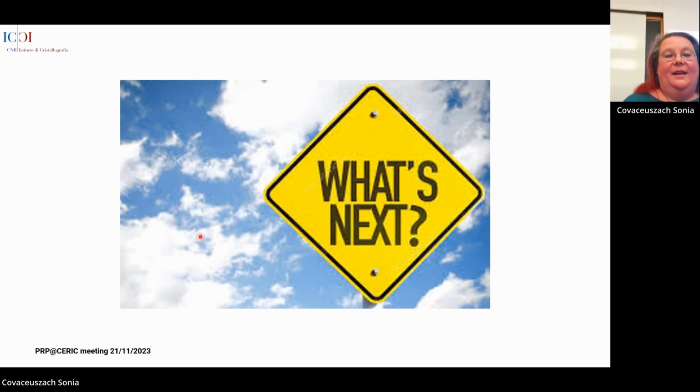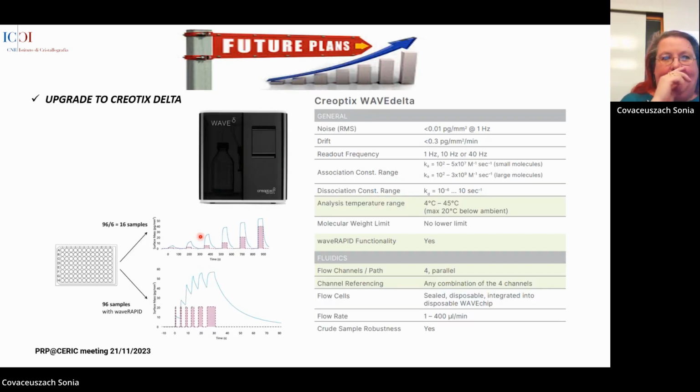So very briefly now, what's next? I said at the beginning that we are going to improve our facility, which is now based on only 2 complementary techniques. We are going to improve this technique by upgrading our Creoptics Delta. In this way, we will have 4 channels instead of 2, and so we can increase the throughput and also decrease the amount of the library if we perform high throughput library screening.